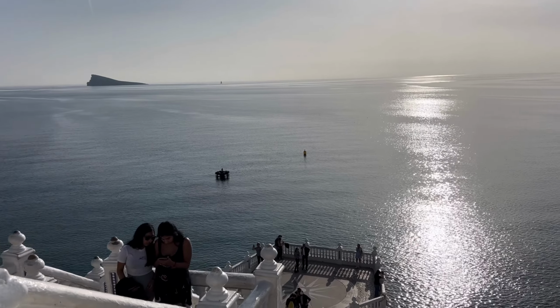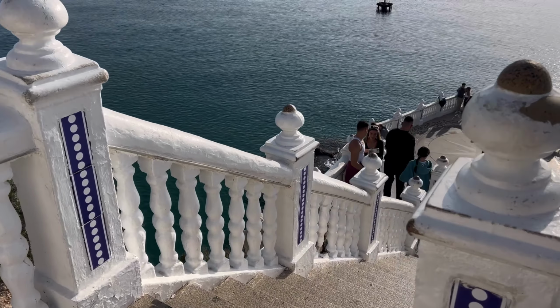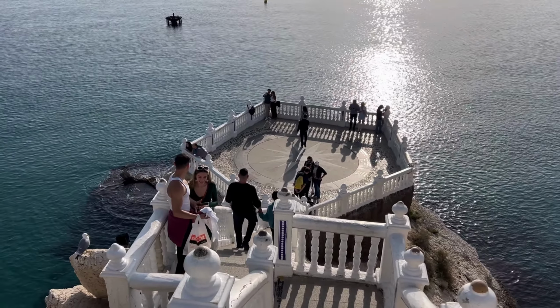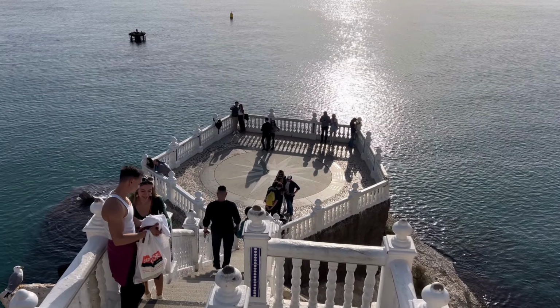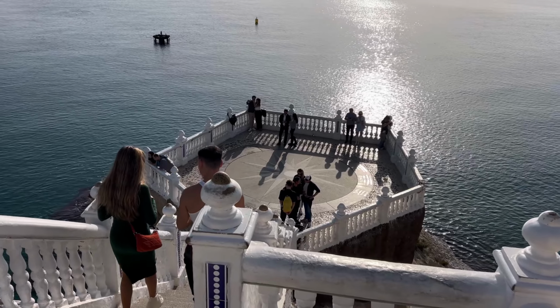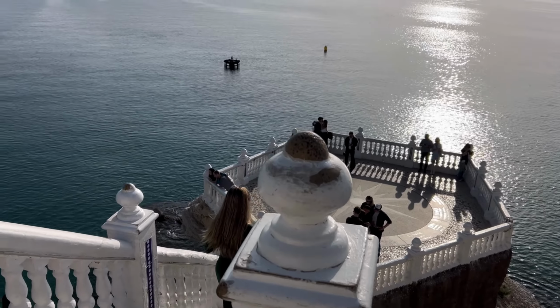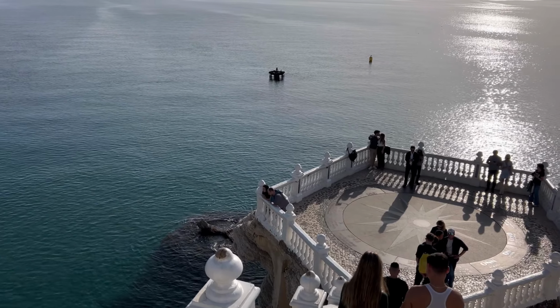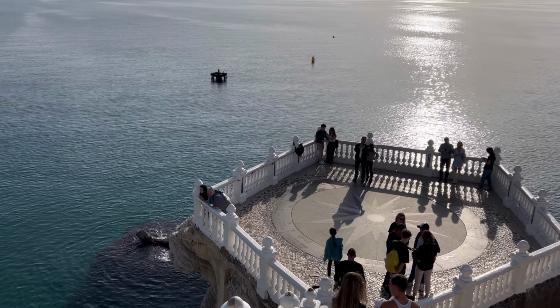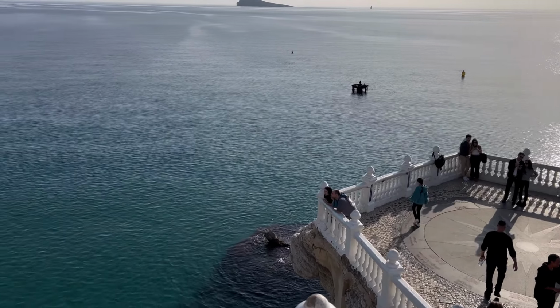A lot of stairs. Let's get down to the viewpoint. I have no other way. My husband and my daughter are there already, so we need to go. But those who are afraid of heights or those who are not comfortable with it, don't do it because going up the stairs or looking down, it is quite dangerous and difficult.